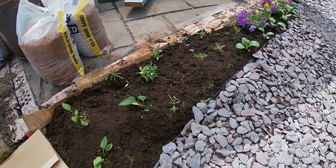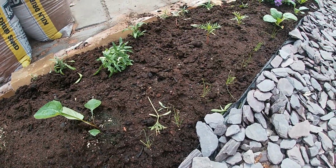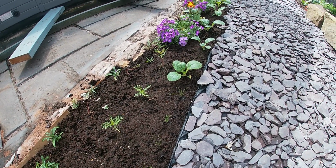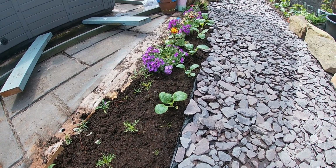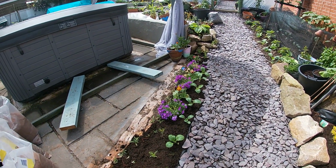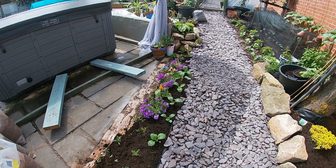And right up the side I've put some spring onions. So I like the idea of having the veg run alongside the flowers, so got some bok choy there next to the little rock plants, which I'm hoping will grow over where the old wall was, so you can't see that unsightly joint.